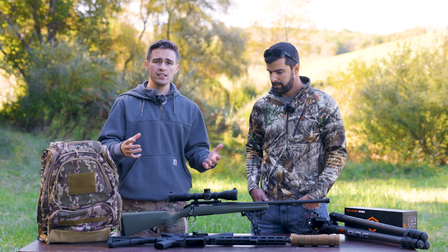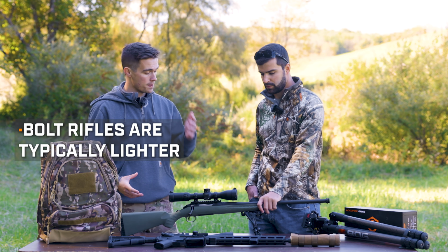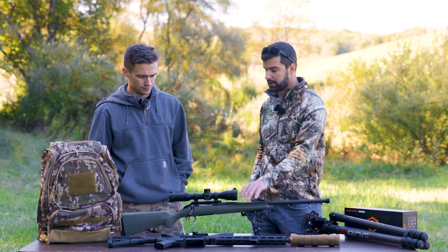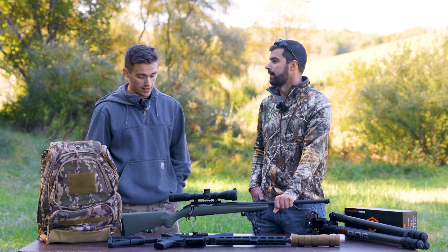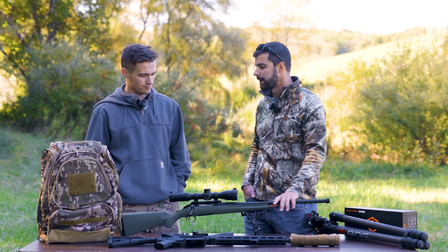So the next big difference, or pro or con depending on how you run the gun, is probably weight. My thing is weight, because if you're going to hunt out west, you see a lot of guys carrying a bolt action with a carbon fiber barrel. Because you're only going to shoot one time, hopefully, just one time. So you're going to carry something super lightweight.